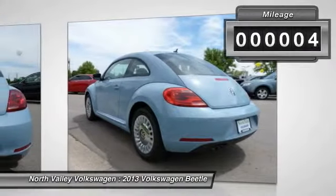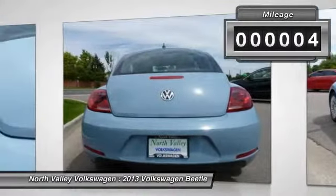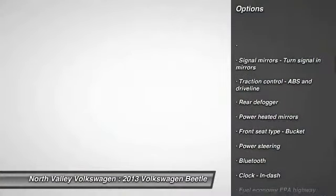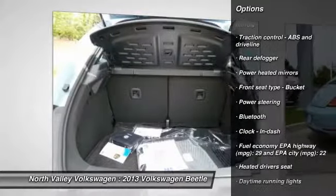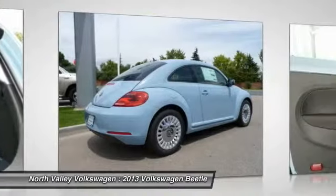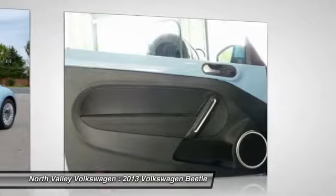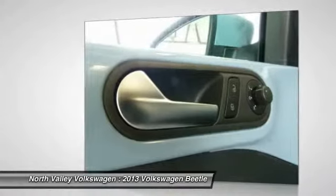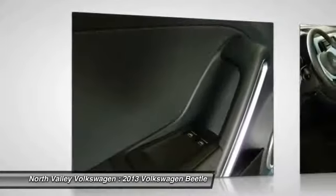This vehicle has less than 100 miles. Here are some of this vehicle's great options: stability control, traction control, automatic transmission, air conditioning, front power steering, Bluetooth, cruise control, FWD, heated driver's seat, power windows. This beauty will make even your house keys jealous. Drive it today.